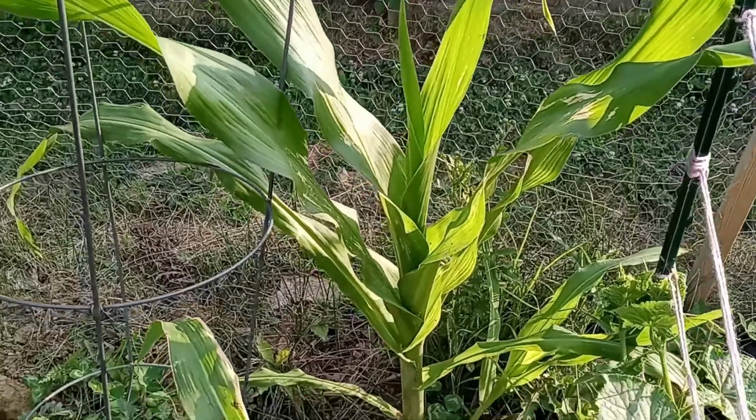Yeah. Oh, I forgot one thing. Our corn. I'm going to show you this here. Look at that big boy.